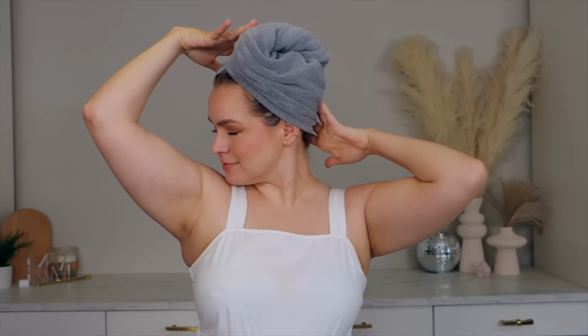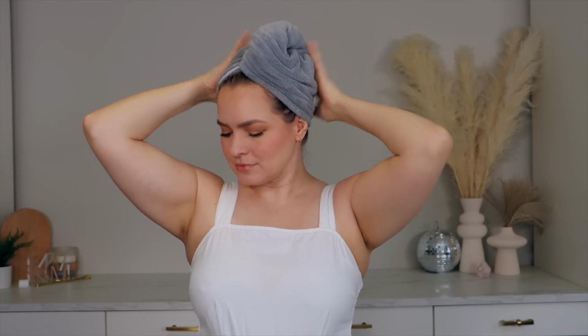Another product you can use are microfiber towels. They make such a difference in how fast your hair dries. I travel with them because it makes such a difference. What I'll do is, out of the shower, I put on my microfiber towel and I wait until I can feel that it's wet on the outside, and then I take it off and let the hair keep air drying from there. It really does make a huge difference.